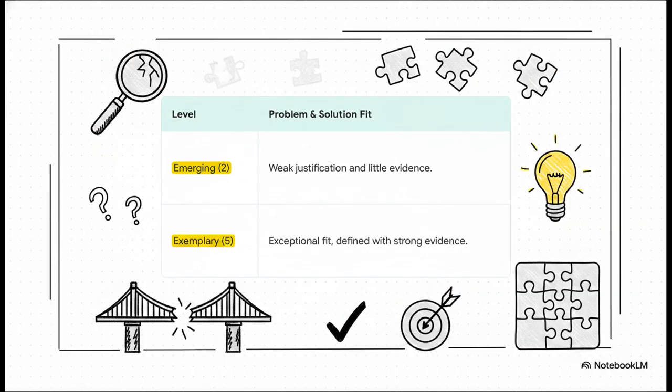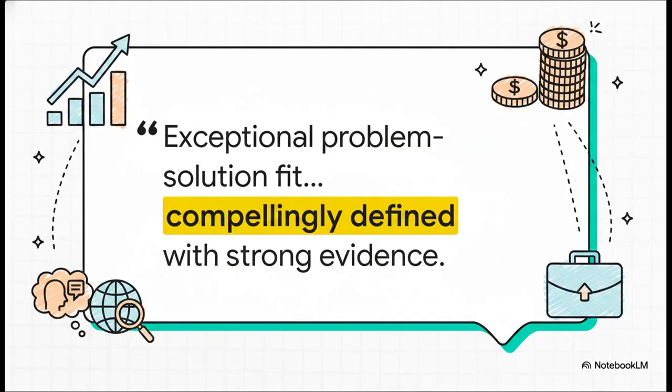And it's the exact same logic for the live pitch. A level 2 pitch has a weak justification and almost no evidence. But a level 5? It shows exceptional problem-solution fit. The problem is compellingly defined, and this is the most important part. It's backed by strong evidence. It really all comes down to one word: evidence. It is not enough to just say you have a great solution. To get the top marks, to get the investment, you have to prove it. You need data, you need user feedback, you need market research. When you're talking to investors, evidence is the only currency that matters.